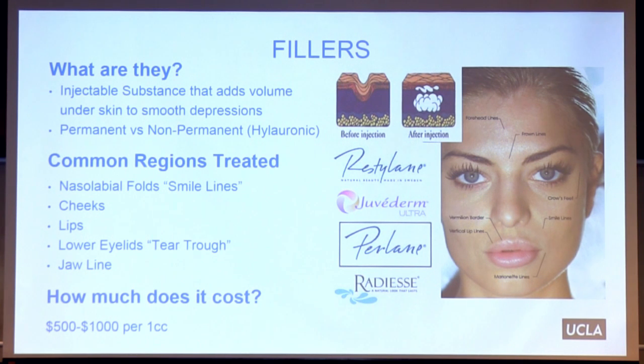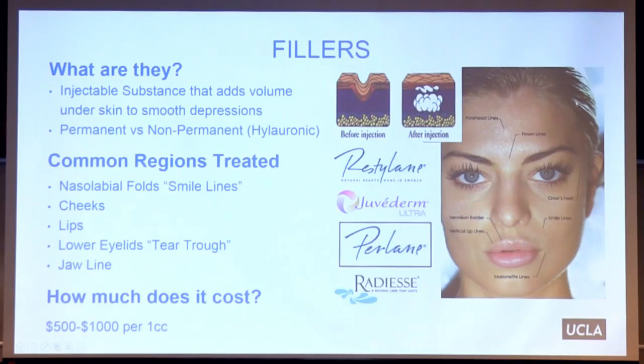There's an enzyme called Hylenex that can reverse the hyaluronic acid. So if you happen to hate the filler result, we can reverse it. That's important to know. And the areas it's used to treat are very different than Botox. Where everything was up here for Botox, the fillers work really well to fill eyelids, the smile lines here, and the cheeks.